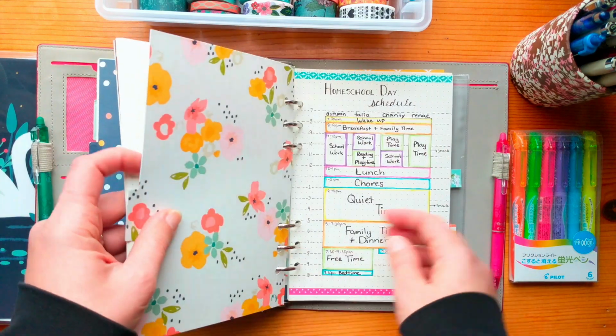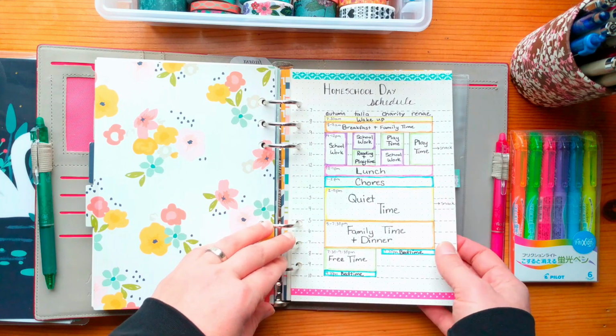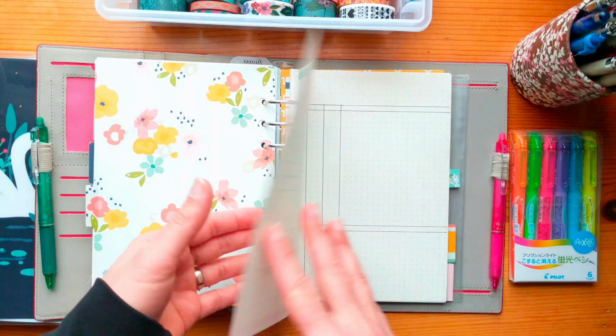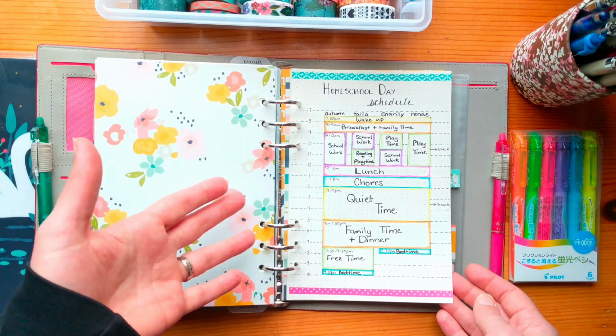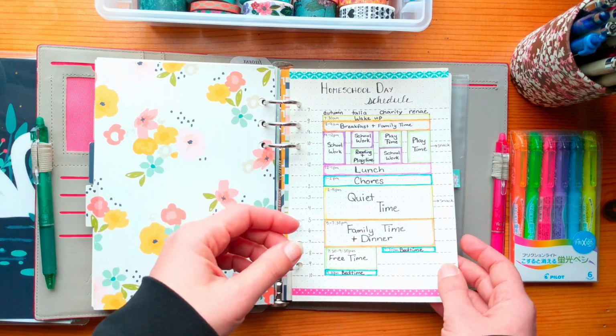I just have a few random things, like I did my homeschool day. I have a video on that. So I really enjoyed the flexibility of the bullet journal pages, where I'm able to just do whatever I want in there and don't have to have something that's pre-done for me or find something that's pre-done.